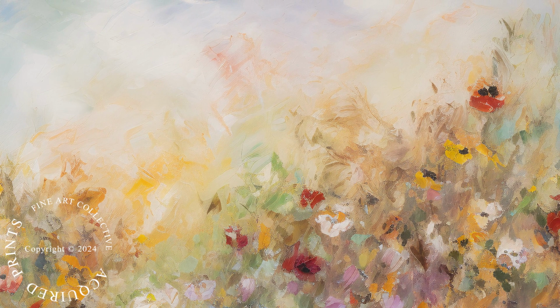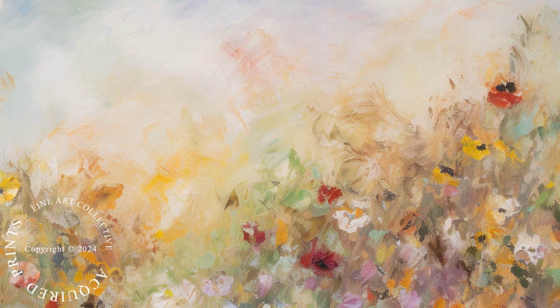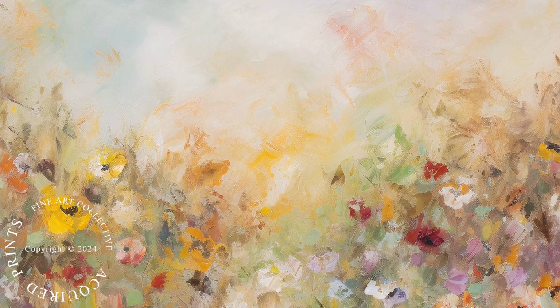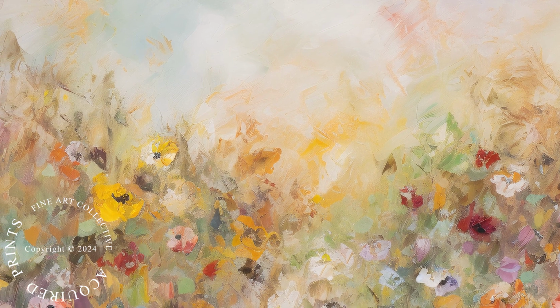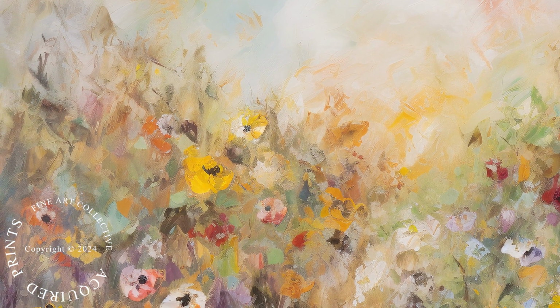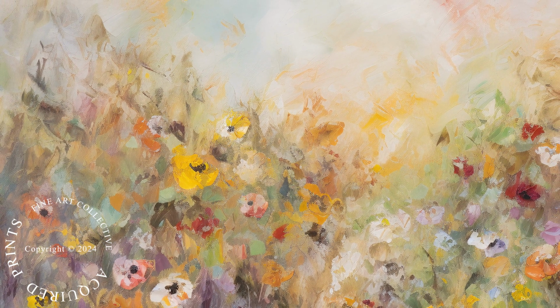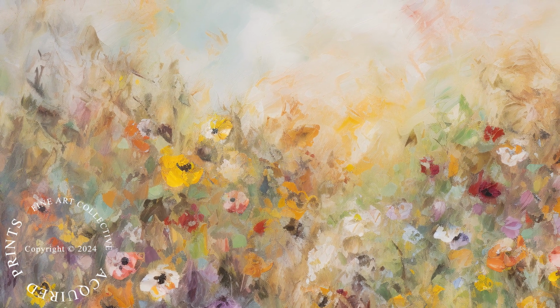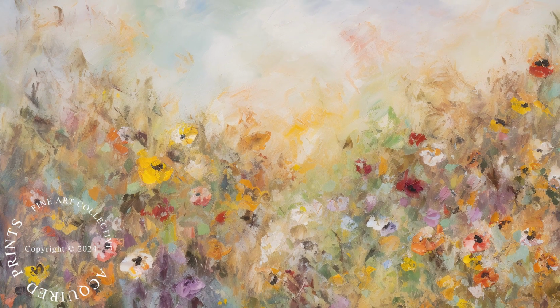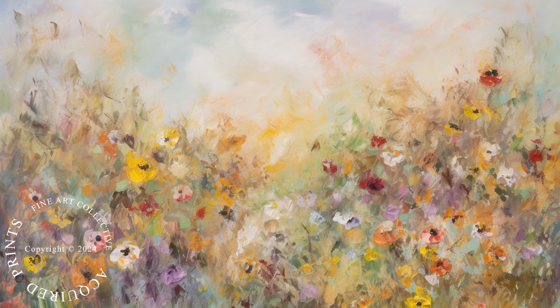There's a realness here in this scene, a reminder of the unpolished elegance that grows in the fields and meadows, far from the bustling city streets. It's the kind of place where you can imagine taking a leisurely stroll, hands brushing against the petals, an earthy scent of soil and greenery filling the air. Notice the way the light filters through the petals, the stems swaying in the breeze, and the feeling of peace that comes from being surrounded by the simple wonders of nature and its beauty.